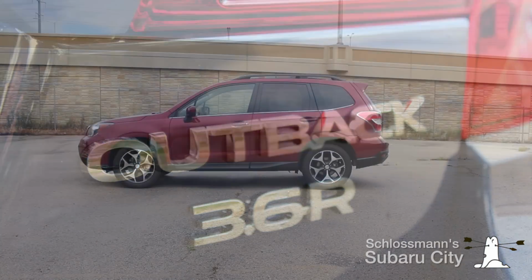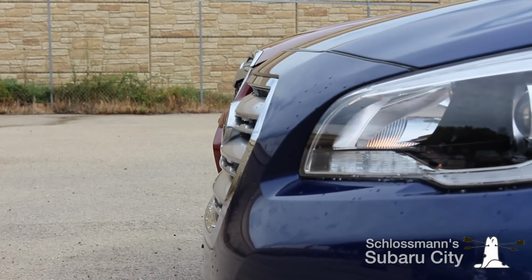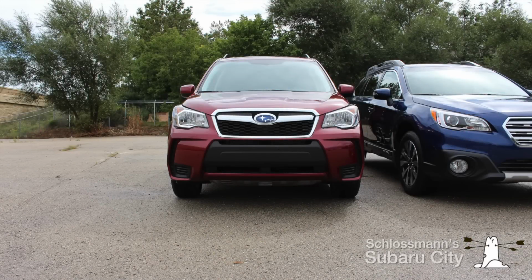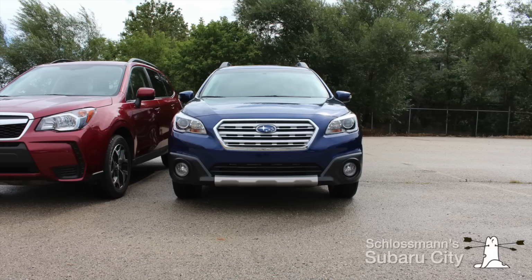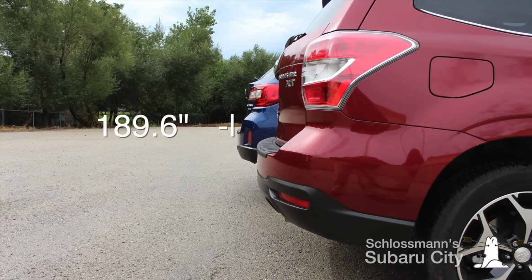And we'll start by lining the two of them up next to each other and taking a look at the dimensions. Without a tape measure, it might be hard to see, but the Outback is slightly wider than the Forester, to the tune of almost 2 inches. That's not a lot, but the Outback is substantially longer, at 189.6 inches compared to the Forester's 180.9. So if you have a short garage, the Forester might be the better fit.